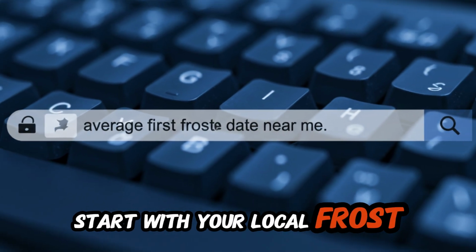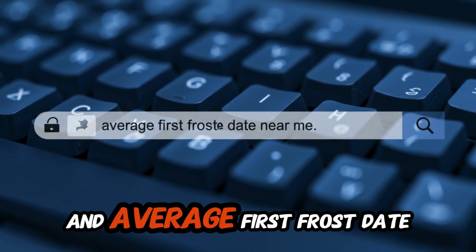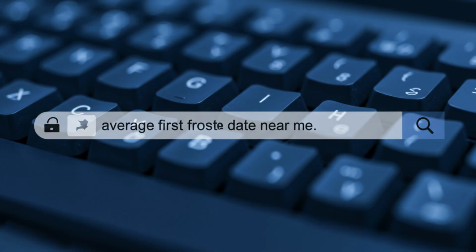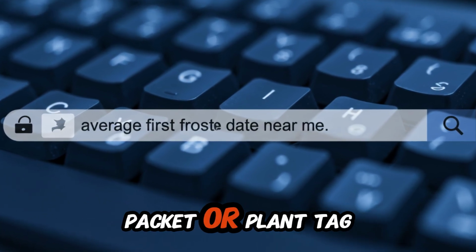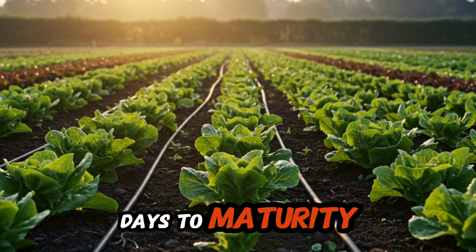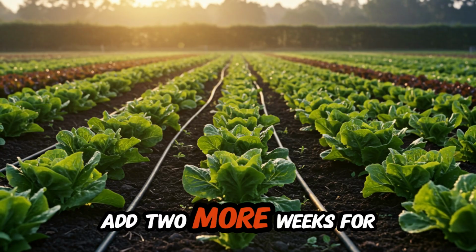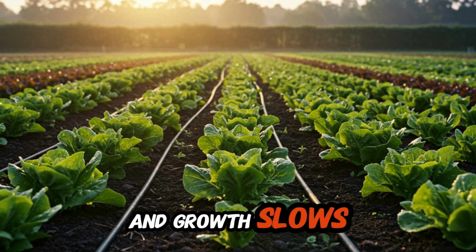So, how do you get the timing right? Start with your local frost date. You can find it online by searching your city and average first frost date. Mark it on your calendar. Then look at the seed packet or plant tag. Count backward the number of days to maturity. Add 2 more weeks for safety, because fall days are shorter and growth slows.